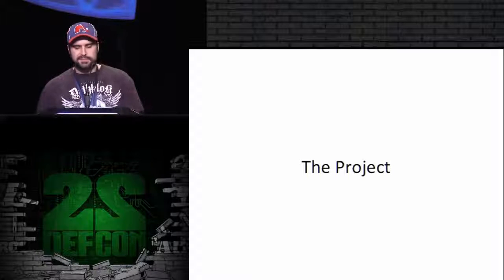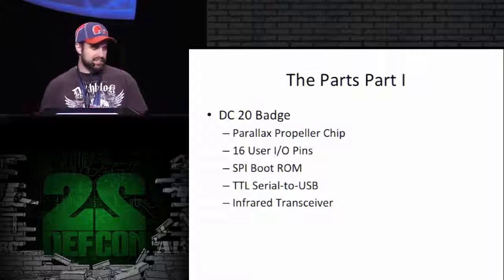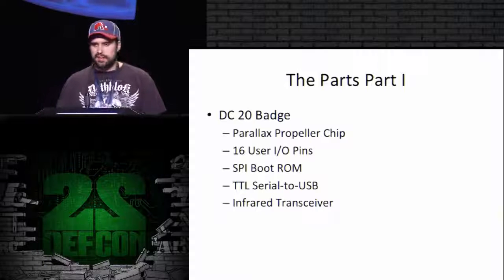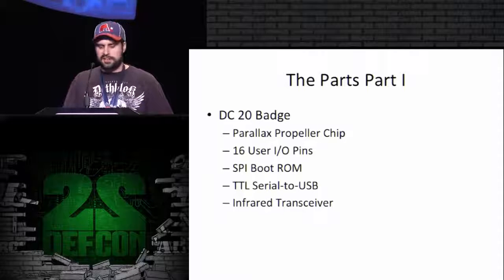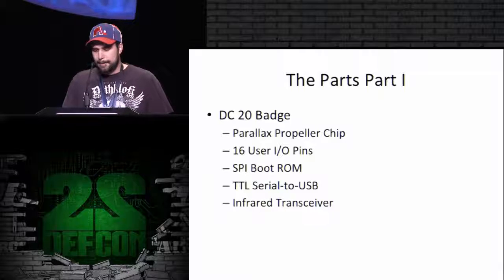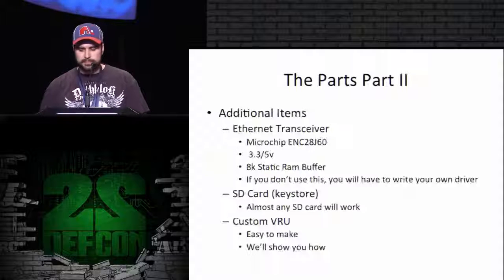About this project in particular, we have the parts: a DC-20 badge or a 22 badge, which has a Parallax Propeller chip on it, 16 user I/O pins, SPI boot ROM, TTL serial to USB, an infrared transceiver, and whatever else you want to cram onto it. So that's what you get just with the badge.